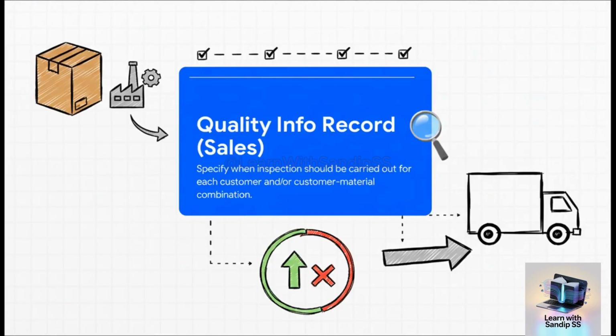Next up is the quality info record. This is where you get to customize the rules, and honestly, this is where it gets pretty interesting. You can set up special processes for specific customers. So let's say you have a long-term partner, right? Someone you really trust, you've got a quality agreement in place. Well, this record can let you ship their goods before the final quality decision is even made. That's some serious flexibility for those important relationships.